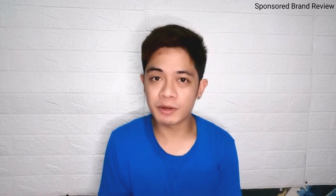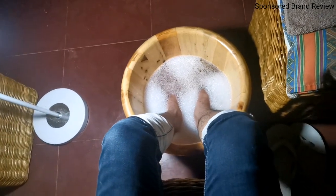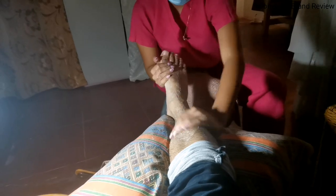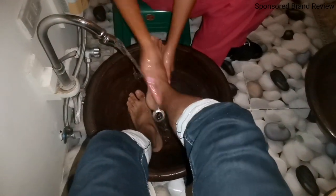So, and also yung experience ko sa foot spa, ito kasi gusto ko talaga, i-dip yung mga paa ko sa warm water. Also, this will be my very first manicure and also pedicure. And also, ma-feel ko talaga, relax na ako, i-cleanse yung paa ko. Tapos, properly pampered talaga ako when it comes to their services.